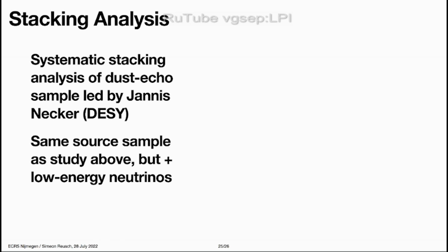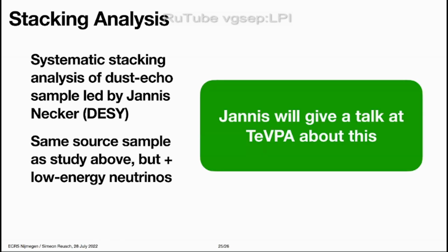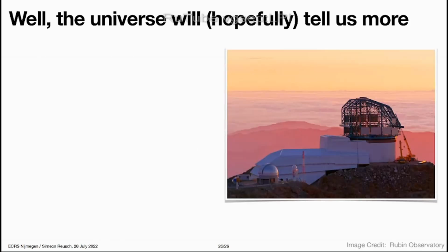And there's a second systematic analysis of dust echoes with all the neutrinos, not only the high energy neutrinos, but all the neutrinos. This is done by Jannis Necker at DESY. He will give a talk about this at TEFPA, so I don't want to take the butter from his bread. So you have to listen to his talk when you want to know what comes out of this. And the universe will tell us more, right?